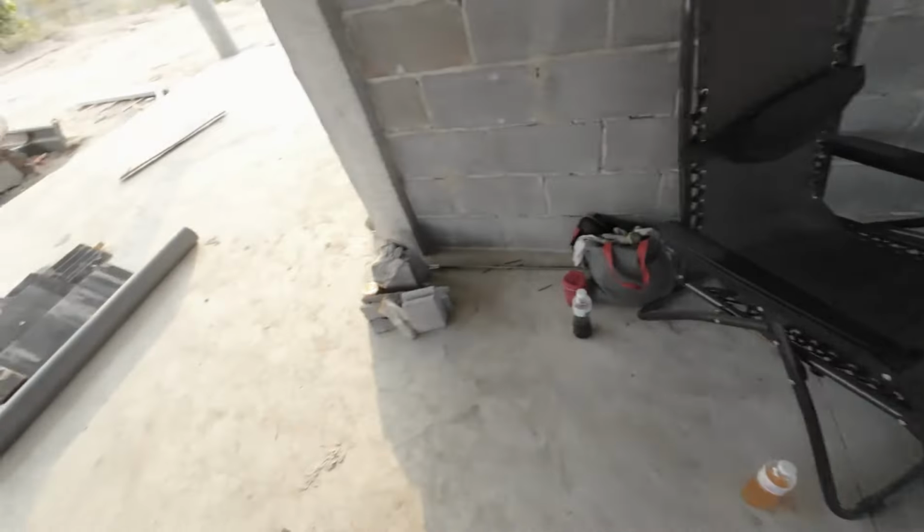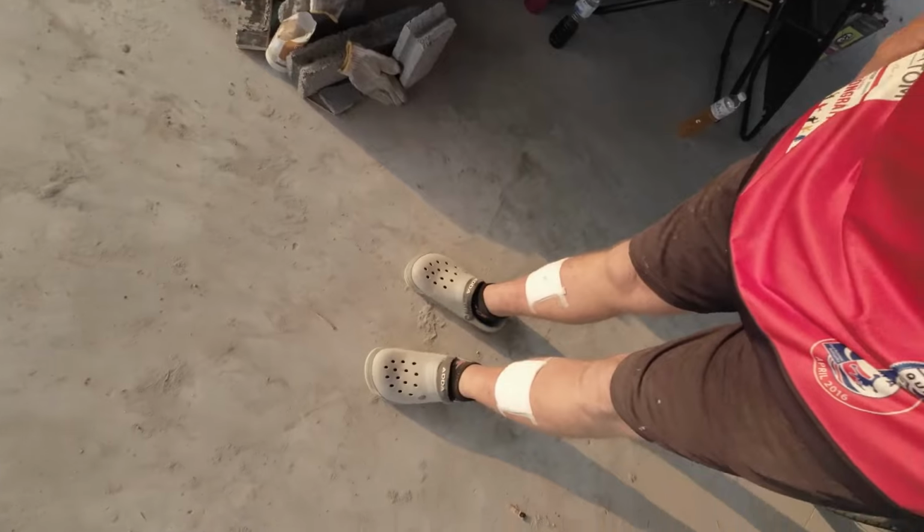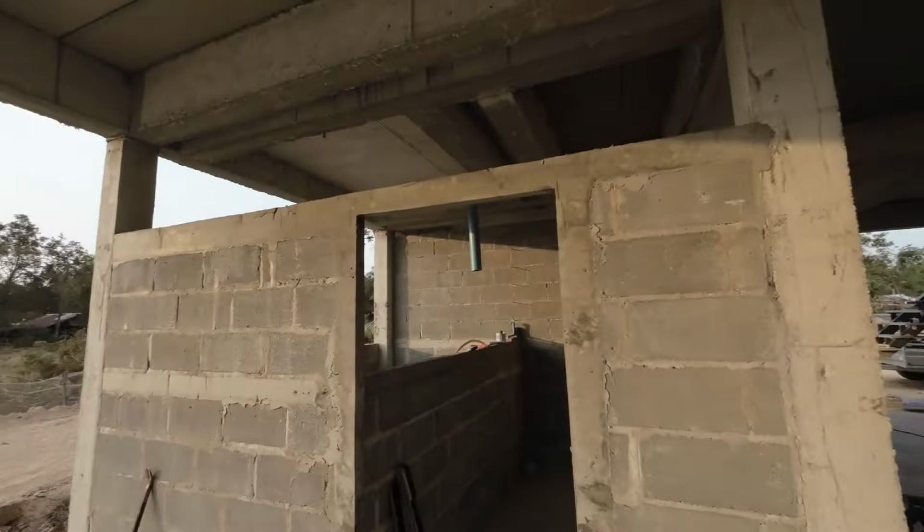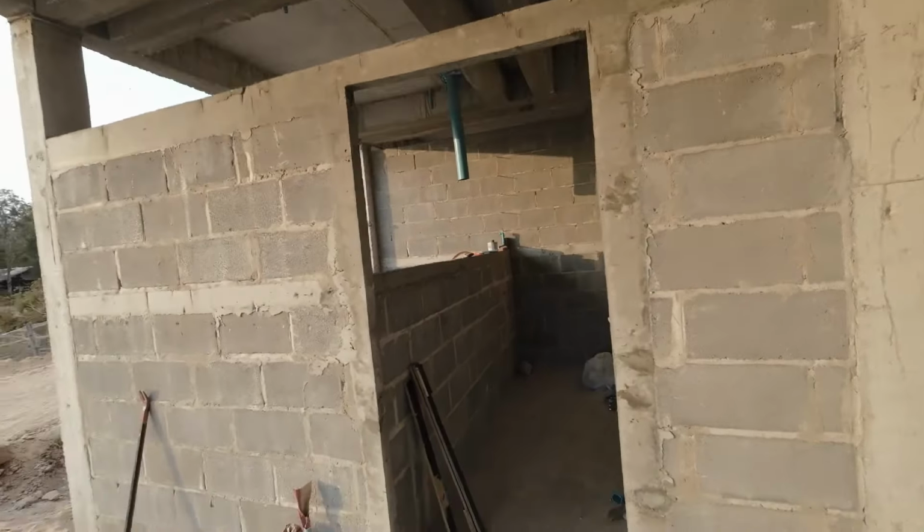That's why I've been resting, but keeping an eye on things. I can pretty much walk now anyway without crutches. Yesterday we got this one done. This lintel's all done. And the same on here, so we can get this room finished.